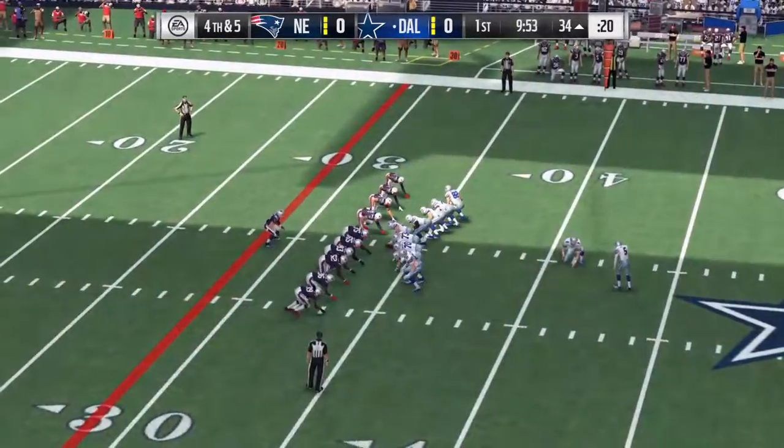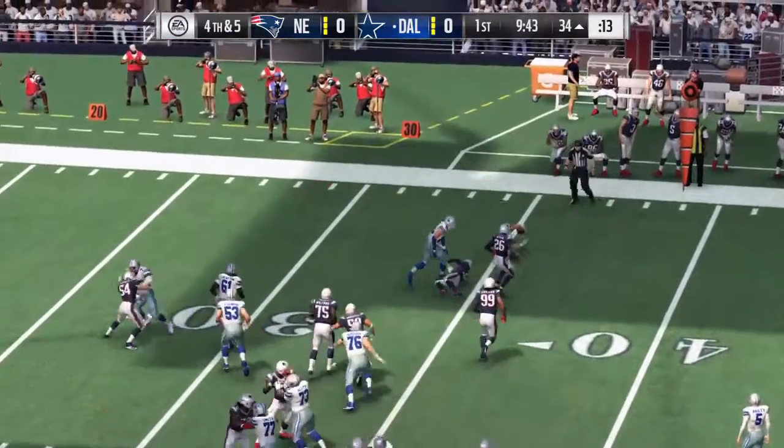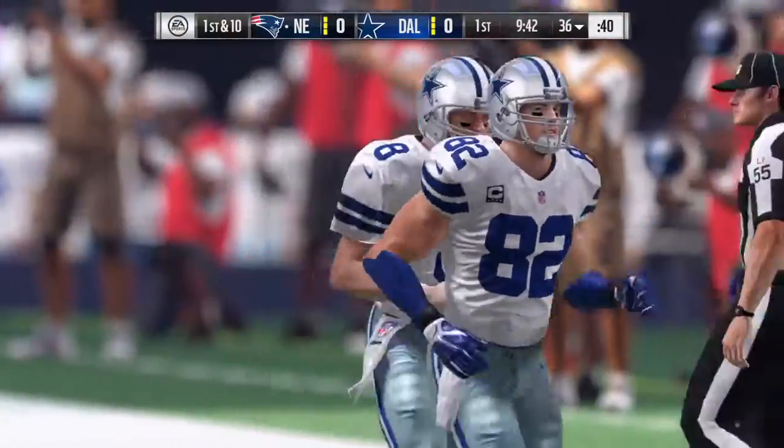The Cowboys will turn it over now to Dan Bailey for the field goal try. On the right hash, officially, this will be a 51-yard attempt. Now the holder's going to keep it. He's going to try to run for it. They're not going to get it. They try to move the chains with a surprise, but it's a turnover on downs.